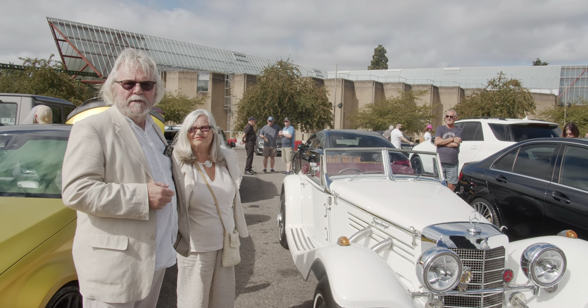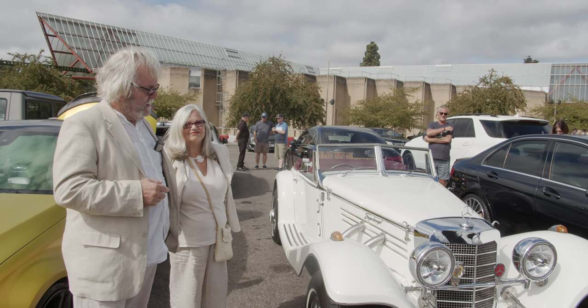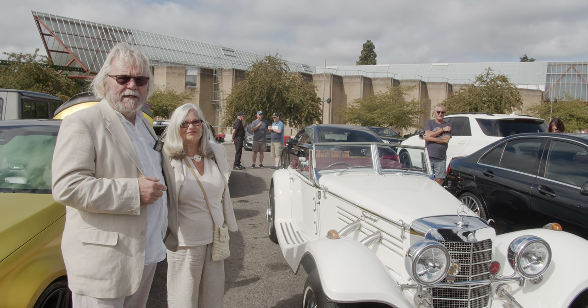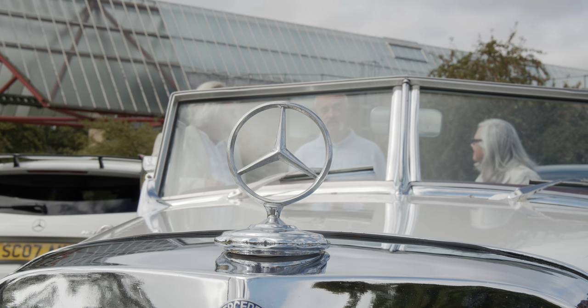There's only two, I believe, in the country. One's a four-seater, and this is a two-seater. It was built by a company in America called Classic Roadsters, who unfortunately have now gone out of business. Yes, I've changed it to right-hand drive.